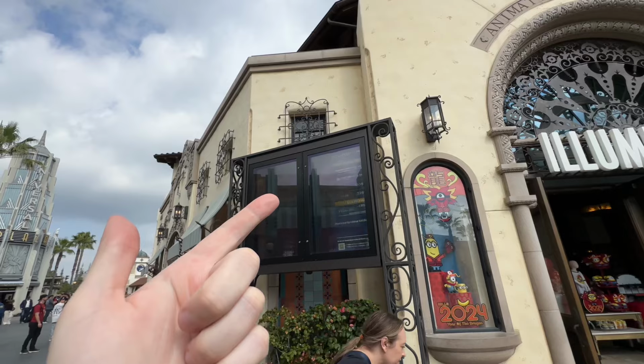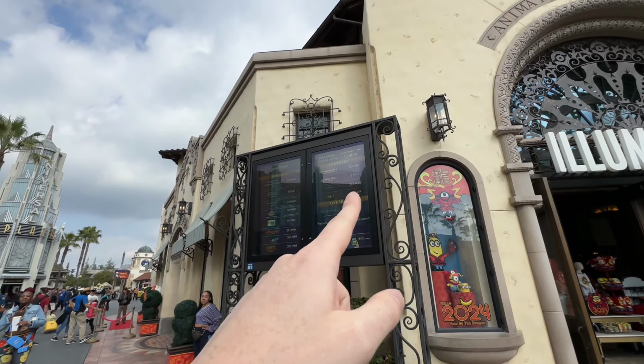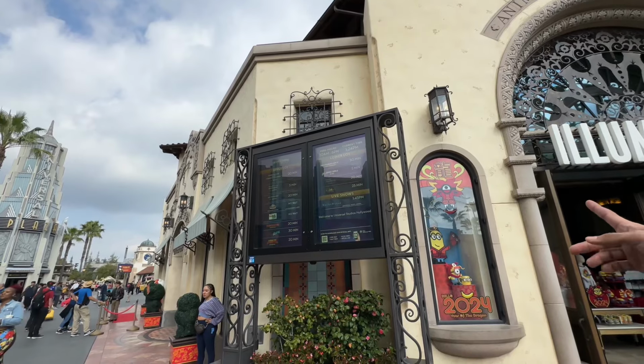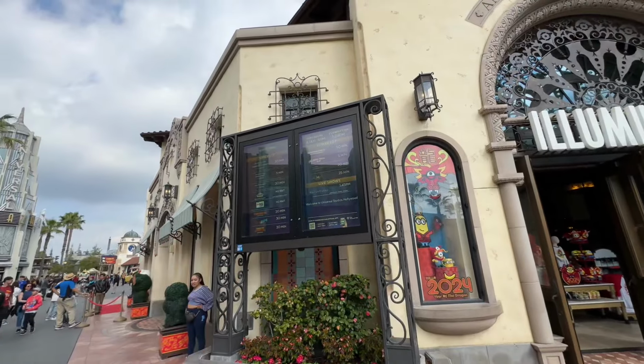Flight of the Hippogriff a walk-on, heck yeah. I feel like the longest wait is Mario Kart, so there you go. Jurassic World's is five. Yeah, it's a walk-on. This is a really good day to be in the park.